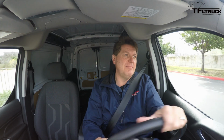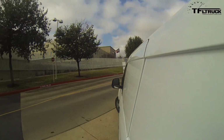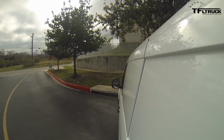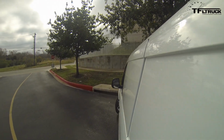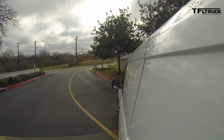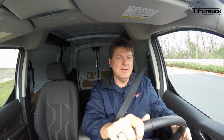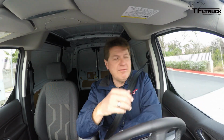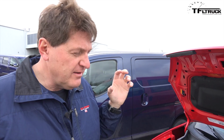Vans are about livability, they're about utility, and of course they're about value. And there's not a lot of difference between all 3 of these vans. At some point, it really becomes about what you like as a brand and what kind of a fleet deal you can get. Remember I said the differences are along the edges.